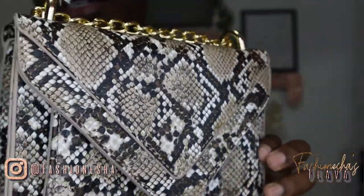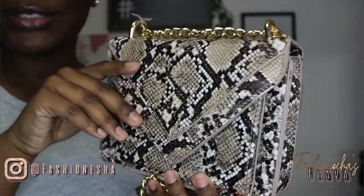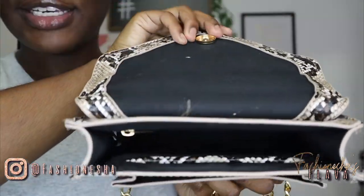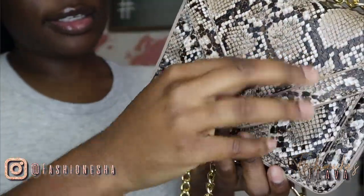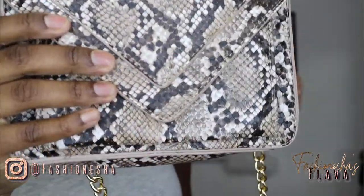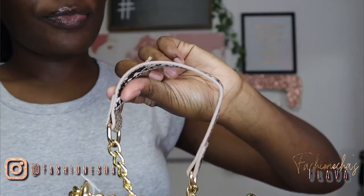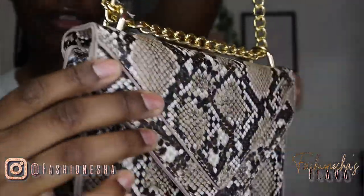I only picked up one handbag. I actually picked this up to go with a dress that I also got, but I can't show y'all the dress because the dress is for my birthday. This is the inside. I feel like it's a good amount of space in there. It has the magnet clasp, clasps on like that. The gold chain with the snake print built on the top. I like this. I like it a lot. Okay, that's it for the accessories.